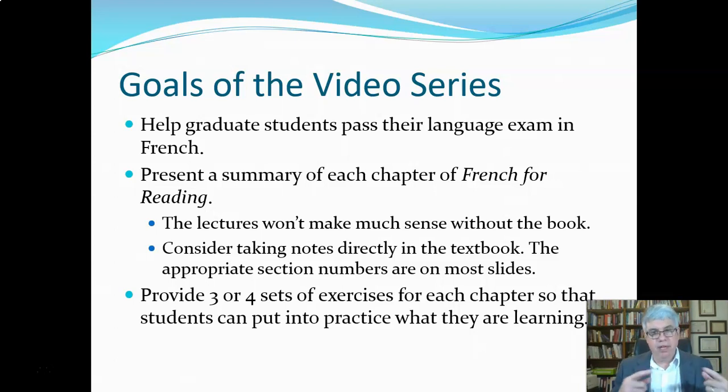So I'm going to present a summary of each chapter. Each chapter will be divided up into typically 3 or 4 sections, and after each section there'll be an exercise, a translation exercise, where I'll give you sentences in English, or maybe sometimes phrases, and you will translate them. And then I will have a video that'll give the answers to the translations.